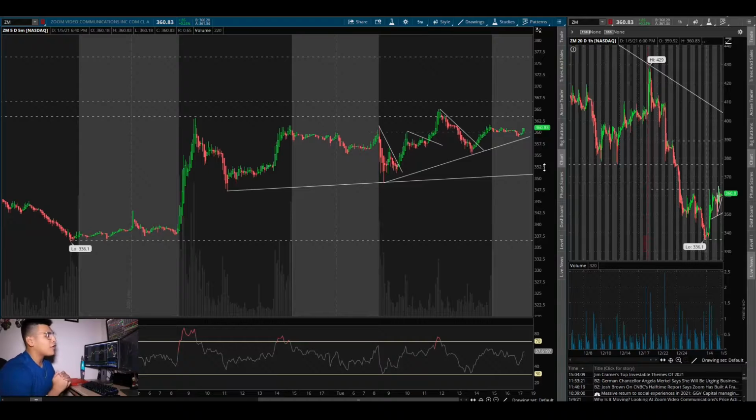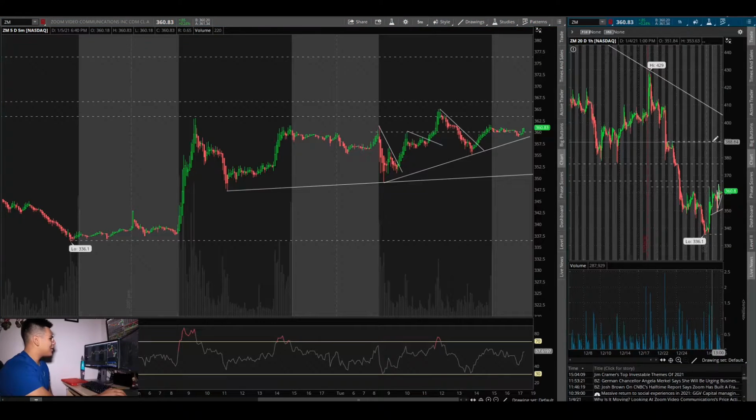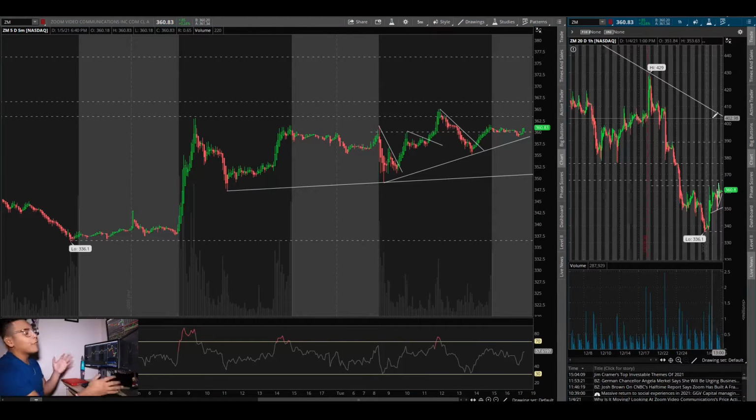And like I said, first price target is 367. The next one after that, we have room all the way to 377 and then to 380, which would be the ultimate goal. And then maybe we can come test these other areas around 389, or even the 400 area. But that's later on. Okay, so that's ZM, guys.